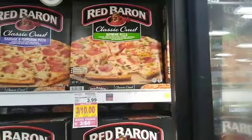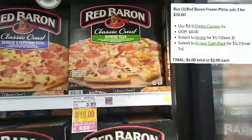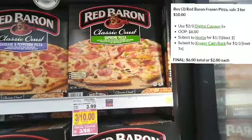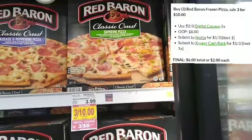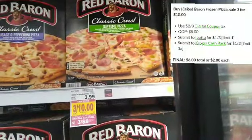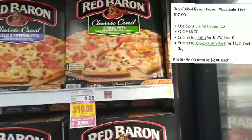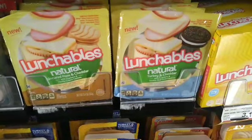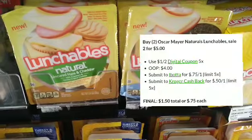Red Baron pizzas are on sale, 3 for $10. There is a 2 off 3 digital coupon, 5 times available. And then we have $1 off 3 Ibotta and $1 off 3 Kroger Cashback, making the final cost just $6 total or $2 each.